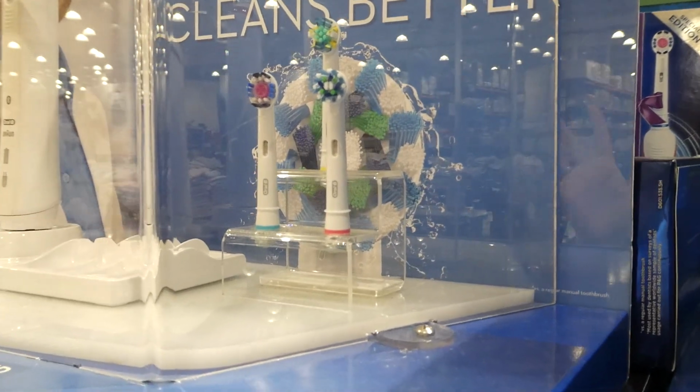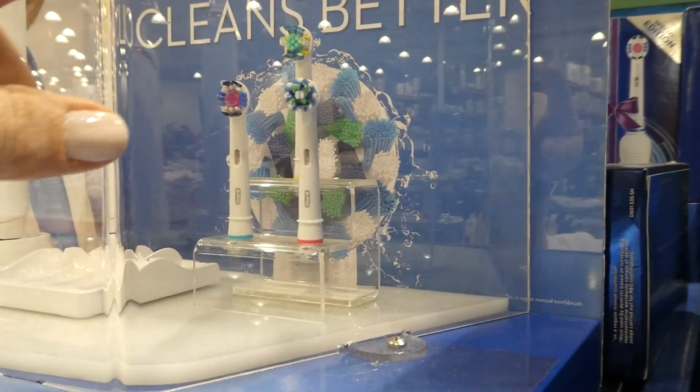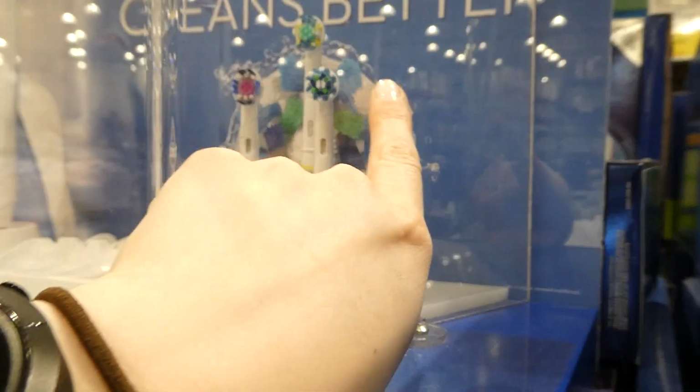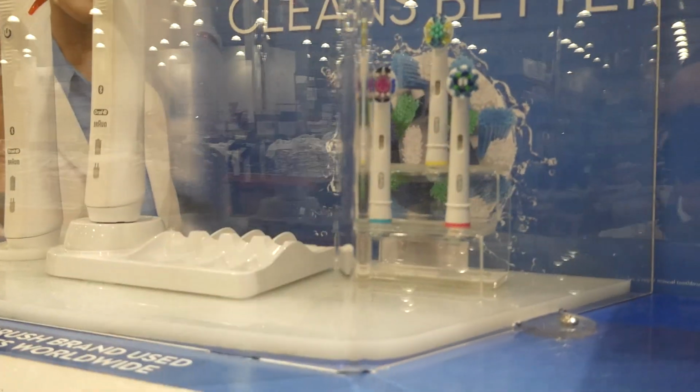It's like the best toothbrush head I've ever used. My mouth feels so clean afterwards. And then I'm trying to remember the names of this one. I think this is just the cross action, and I'm not sure. I think that's the whitening head.